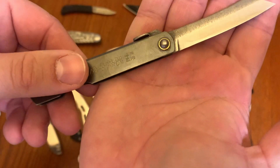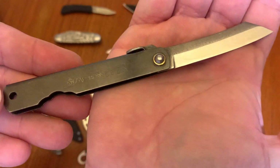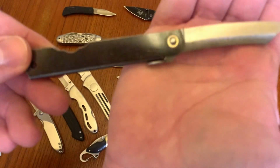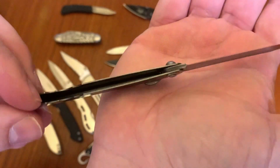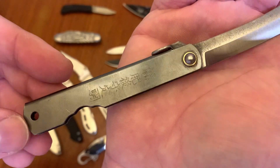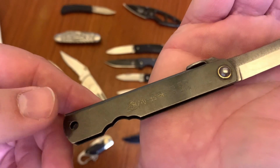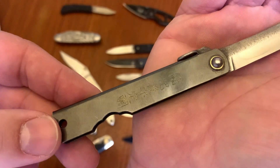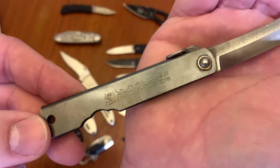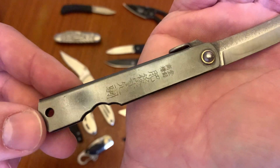These have been around since the late 19th century, the 1890s, and pretty much haven't changed really at all in the construction or the style. The materials have changed a little bit, but not all that much. I'm pretty sure that this is an authentic Nagao Higonokami knife. I don't know why somebody would make a knockoff, because the originals, the actual real deal, are quite affordable. I mean, these brand new are well under $20.